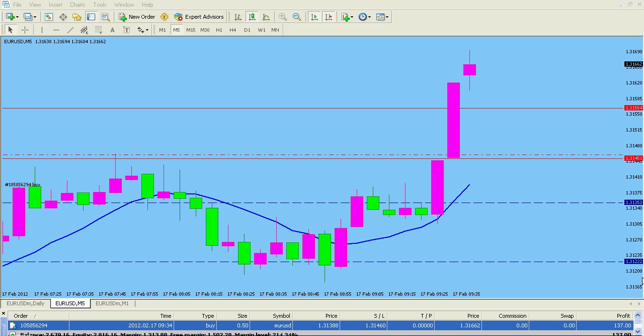If you are in the market and price engulfs your previous candle, it shows that you do not have the advantage that you thought you did. Hopefully, this candle will close in a nice bullish fashion and we will be able to move that stop loss even tighter to 1.3160. That's going to be sweet.